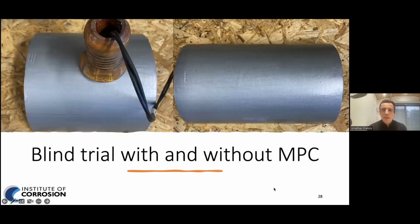From there, I'm looking to carry out a blind trial with and without the MPC. I'm hoping to gain feedback on the MPC from the participants so that I can make the necessary improvements to the design, and hopefully then it will get adopted in industry.